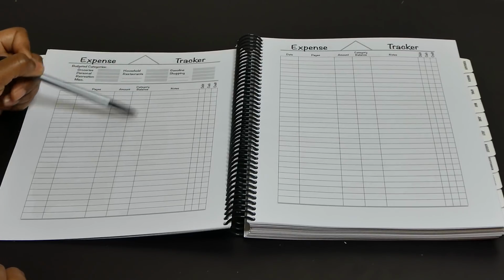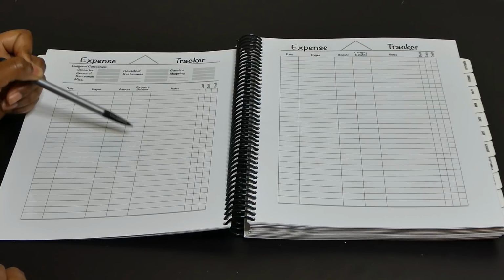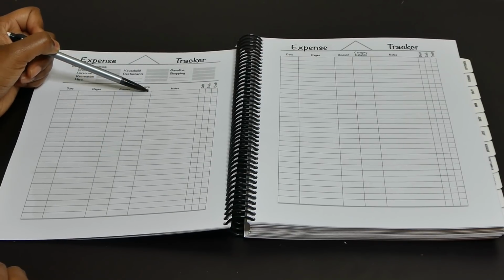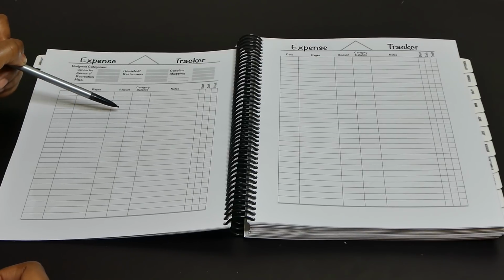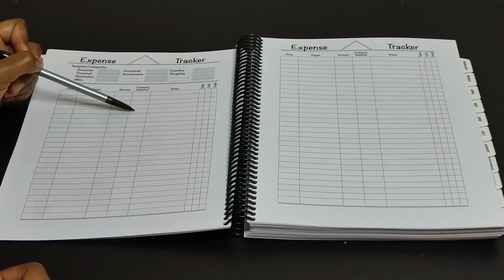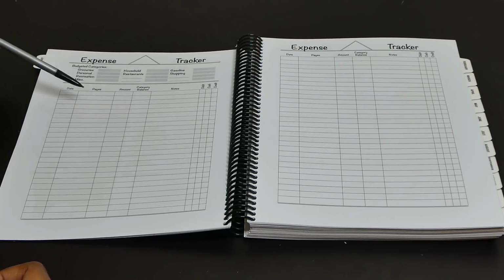Then you have the category balance. So the way that you use this column here, let's say that you budgeted $100 for restaurants this month, and let's say that we're down here in the expense tracker, and this is our very first restaurant expense, and let's say that it's $20. Okay, so we have $20 here, and we budgeted $100, so now our category balance is $80.